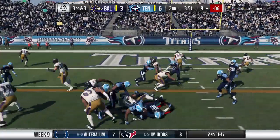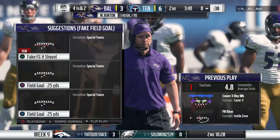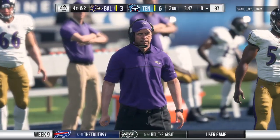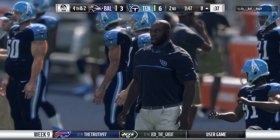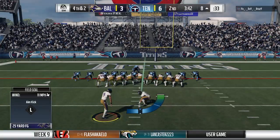Short to fullback Burton. And running room hard to come by here. He gets it down to the 8. Only a yard on the pickup there, and it's going to leave him with a 4th down. Well, there was a trust factor in that call. Turning and handing it to the big man in the backfield, trying to pick up the first down. But how about the defense? They were ready for him, and they were able to stop him.